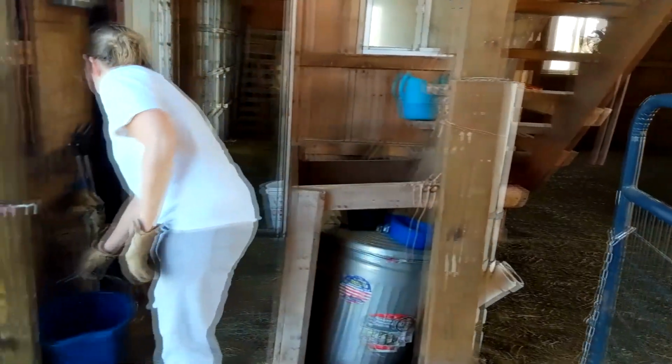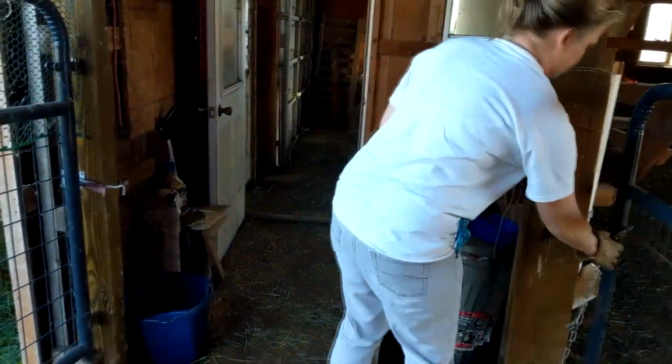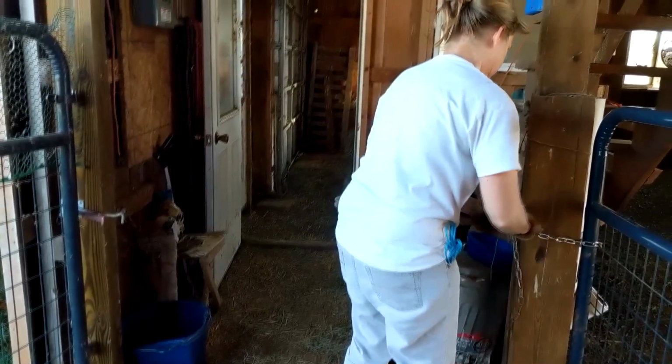So that's where I get the water buckets filled, and also I have a couple of garbage cans that we use to store minerals, the loose minerals that we use, as well as grain if we're graining them for any reason. And then there's a nice set of stairs that takes you up to the loft.